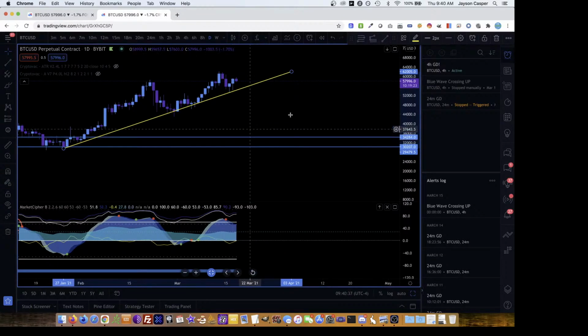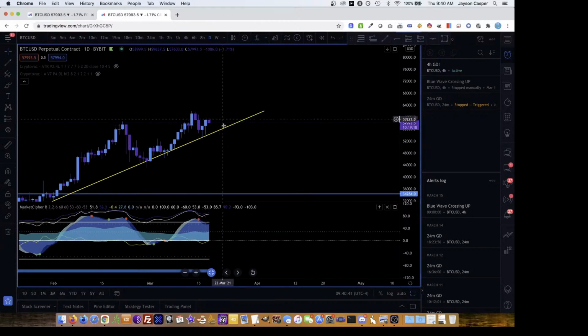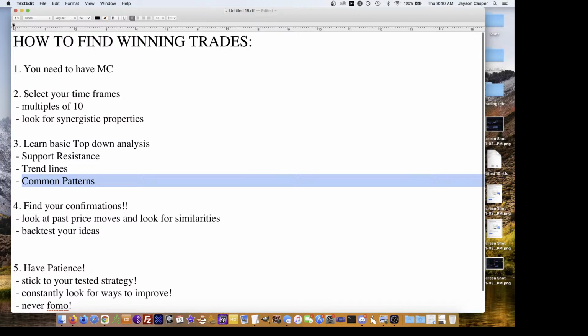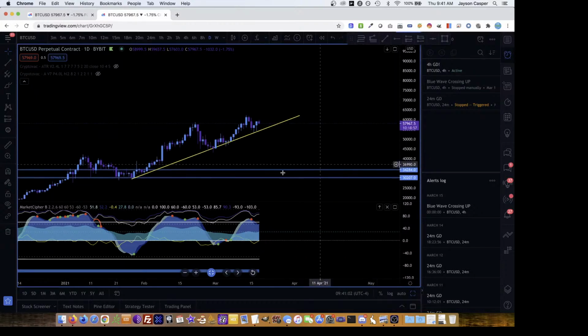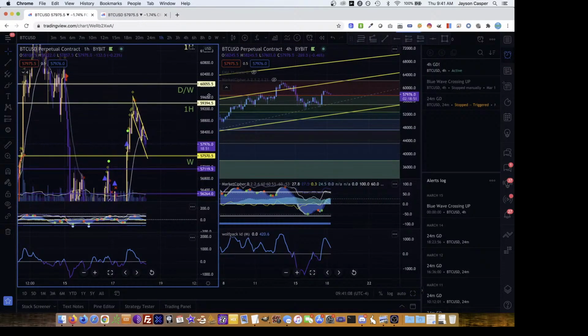So that can tell us, okay, price is coming down to a trend line, and I know historically we've gotten a bounce off of here. So if we're about to get a bounce off a trend line, or off a support or a resistance line, you go back to your strategy where you look at your multiple time frames and your synergistic properties, and you want to line everything up. You want to line up your synergistic properties that you saw on marketcipher, and combine that with support and resistance, with trend lines, with common trading patterns. Common trading patterns, that's what we want to look for.